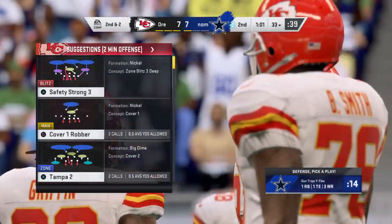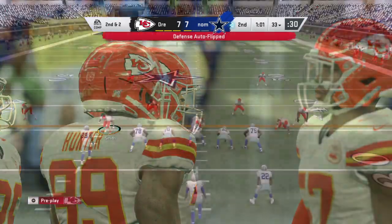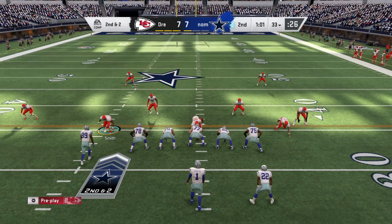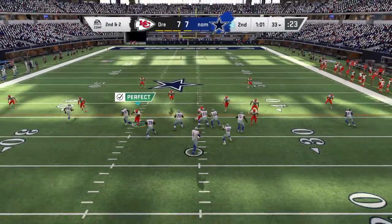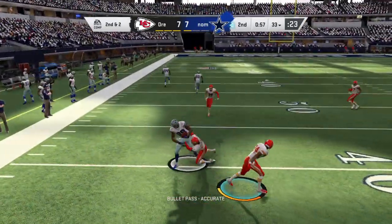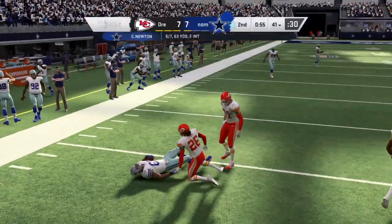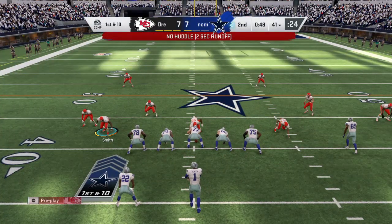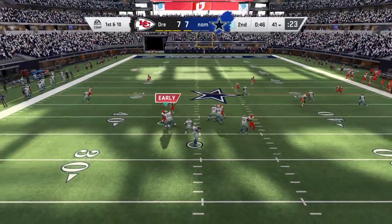Over a minute to go before halftime. There's a second and two now from the 33. There's Newton. He's got Herndon, his tight end. 7 yards there and a first down. First down now, but the clock continues to move.